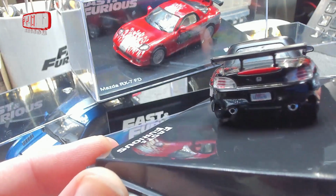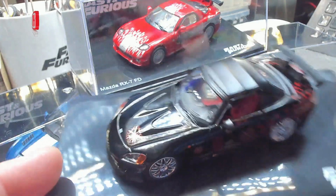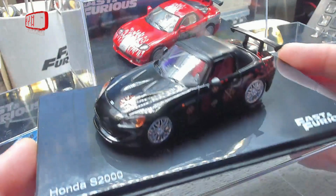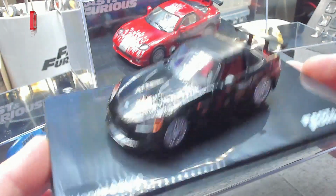So there you have that. All the detail on the back. And again, there will be detail underneath, but I'm not going to bother with that. This obviously has a soft top. It's not actually a soft top, but it's definitely got that finish to it. So there you have the first of today's cars.